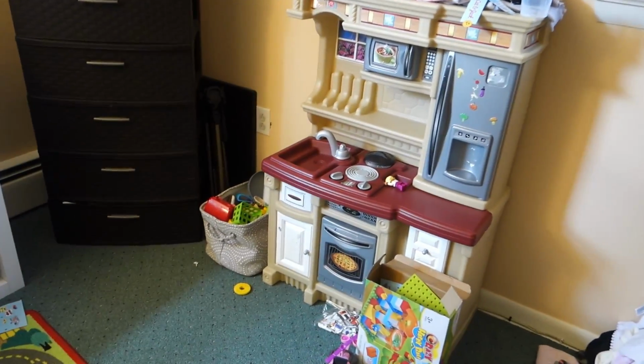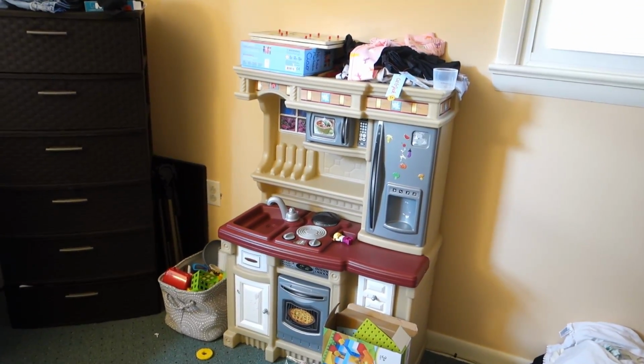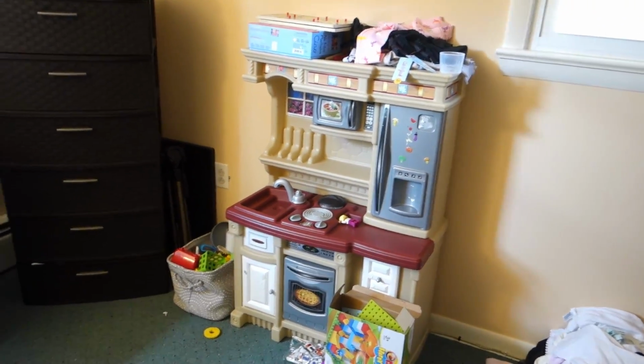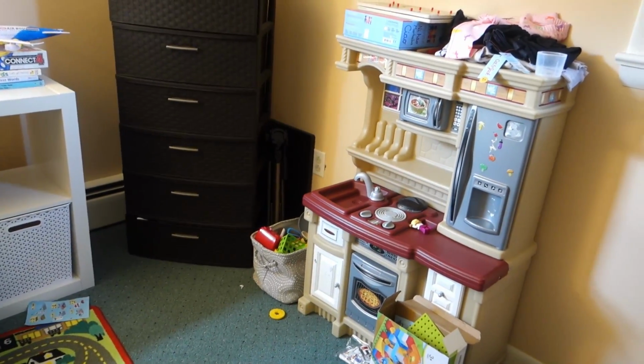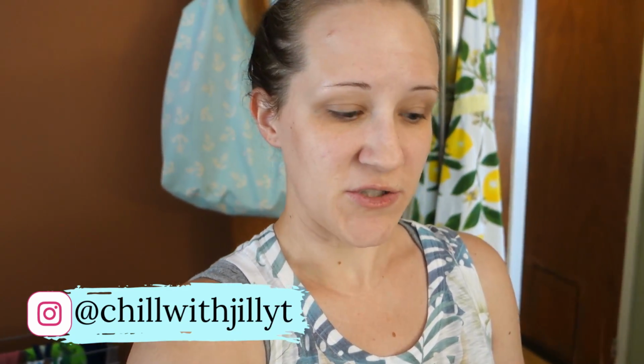The kitchen and that bin of play food over there, I'm gonna keep here because he plays with it a lot and I really don't have another spot for that. It's kind of a big thing, so that's gonna stay in here. But yeah, I'm just gonna get started. I have Noah asleep and Chase asleep, so I have about an hour. Hopefully this won't take too long, but yeah, here we go.